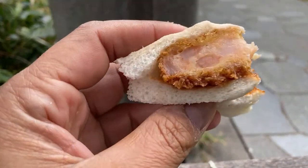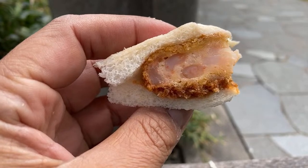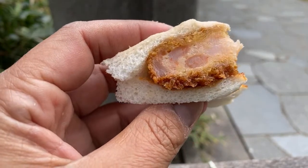It's almost fun. I mean, it's kind of gross to look at a half-eaten sandwich, but just to give you an idea, it's fun to eat shrimp katsu cutlet sandwiches like this. That's why I always get these. It's hit and miss. There's some places that are not as good. 7-Eleven does a pretty good job of it.